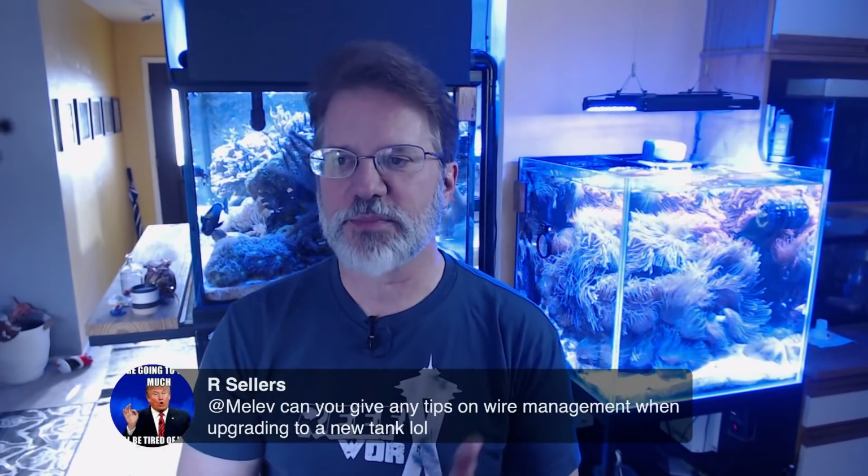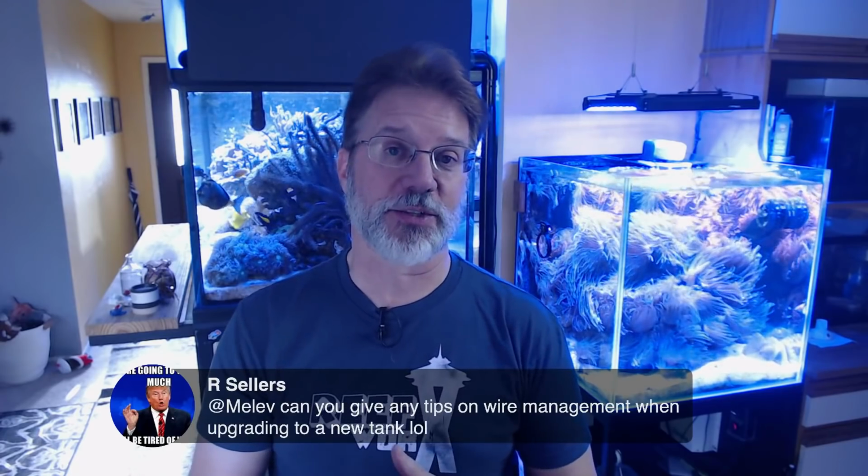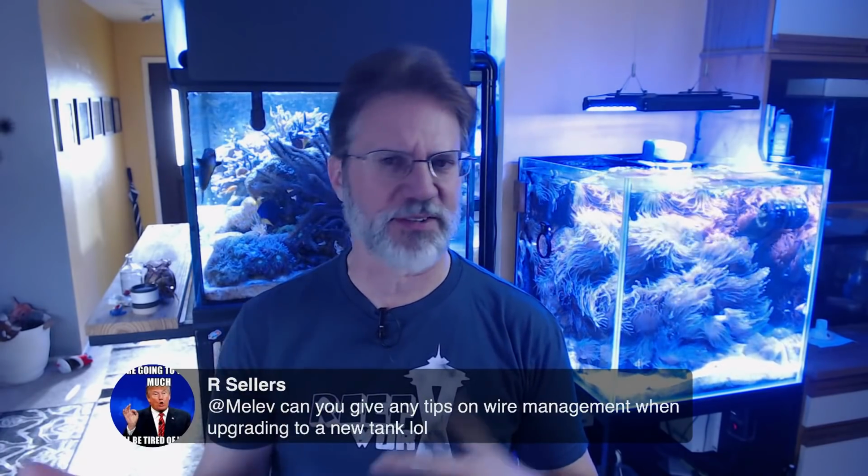Our seller says, can you give me any tips on wire management when upgrading to the new tank? You know, there's so much information about that. You'll see examples on websites like BRS or Marine Depot. If you're part of the Neptune group on Facebook, you'll see how people have these plastic tracks that they hide the wires in to suspend them horizontally. And then there's a lot of options out there. You can really tie things down. The only problem is when you have to remove something, you have to undo everything to get that one wire out. That's kind of the downside.